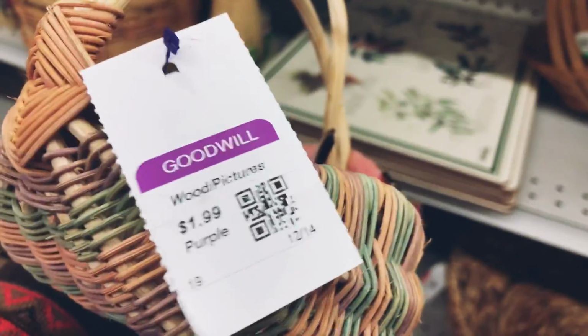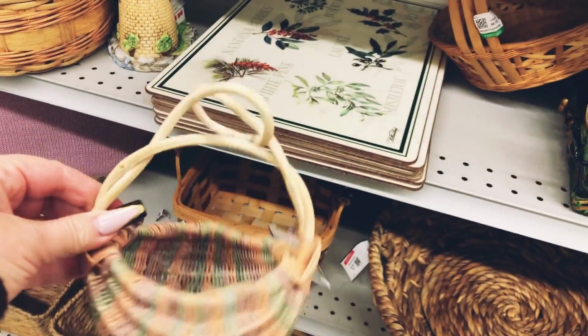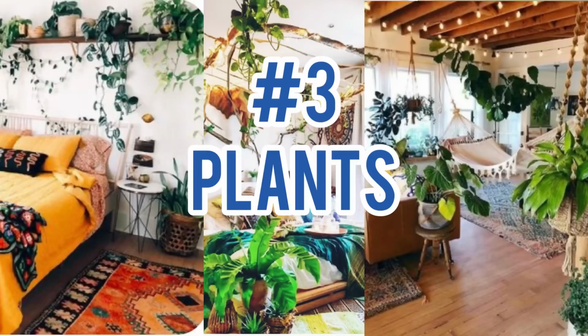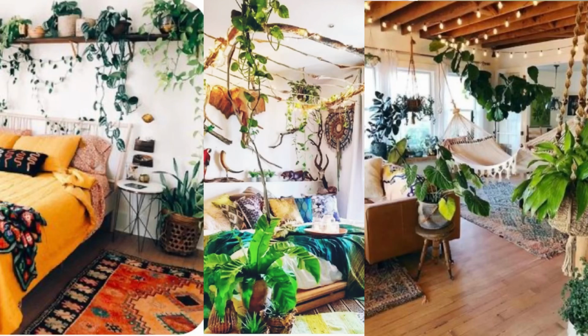I also think finding cute little baskets like this would be really sweet for a little girl's room. Look at how cute that is. It's so sweet. So number 3, we are going to talk about plants.